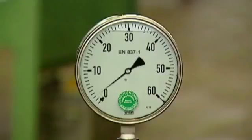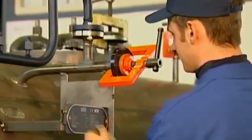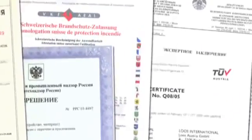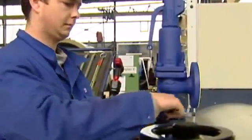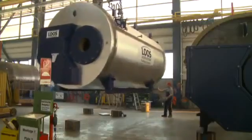Hydrostatic pressure tests at twice operating pressure and independent pre-installation examinations by the German TÜV assure long and safe boiler operation. A great number of international certifications demonstrate the high safety level of Loos boiler systems. The final steps in manufacture: insulation cladding and fitting of special equipment. The boiler is now ready for delivery.